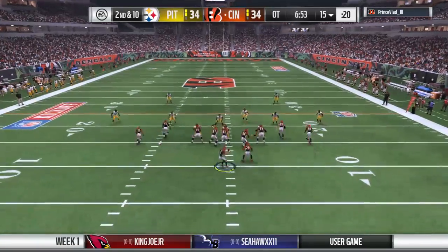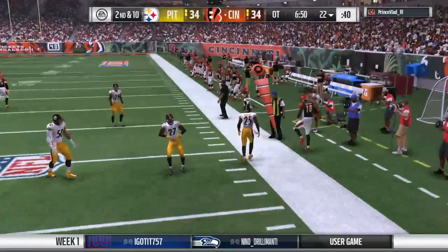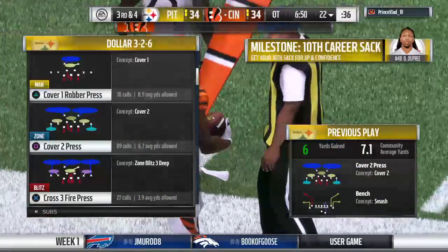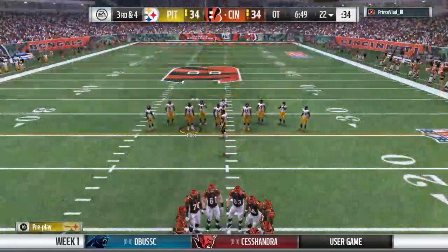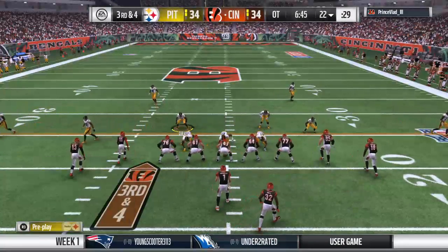Here we go. He'll try again with the arm here on second down. On the right side, caught by Green. 6 yards is the pickup, and that'll lead to a third down. Completed pass on second down. Now it's third down as the defense looks for the stop.